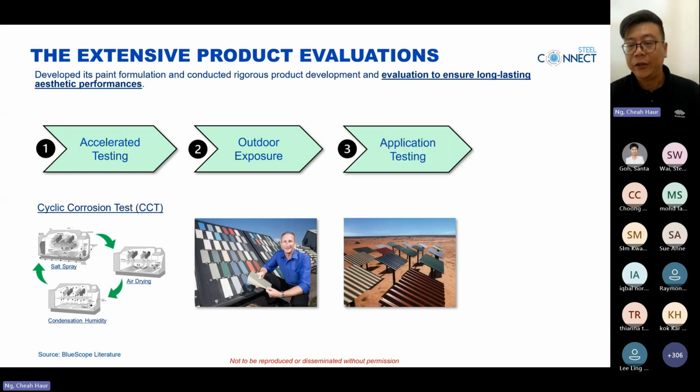Then third is the application test. This is very important, especially when there's a new product coming out that the manufacturer wants to introduce to you. For a certain manufacturer, this is a mandatory test for the manufacturer to work together with the roll former to produce the product and assess the product accordingly. Why this is very important: just imagine all the coil coming out is just in coil form or flat surface. Maybe it can get through the CCT test or whatever test conducted in the accredited lab, but you may not know any defect that may happen during the roll forming process.